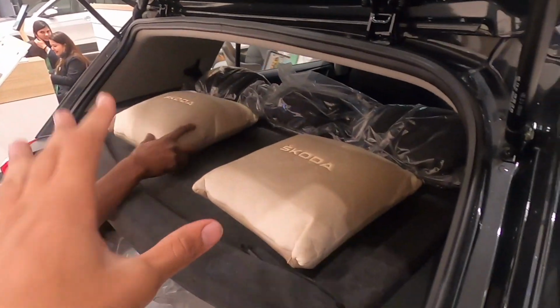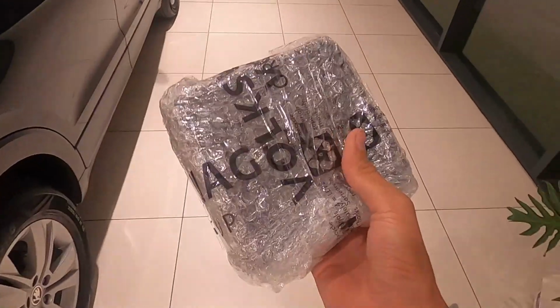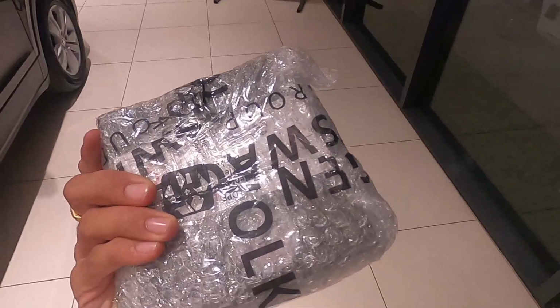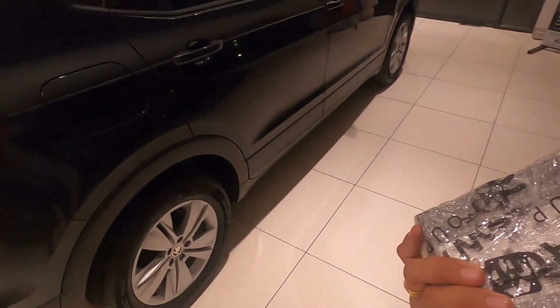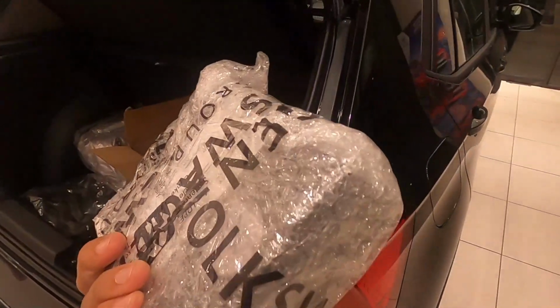And yeah, this is always necessary. We need the Skoda branded pillows. They're soft as well. Nice. One good thing about the accessory kit that we got is that I think this is the most crucial and the most useful thing, and that is an electronic air pump for the tires of the car that can be controlled through the 12 volt charging socket of your car. This is very useful and really good.